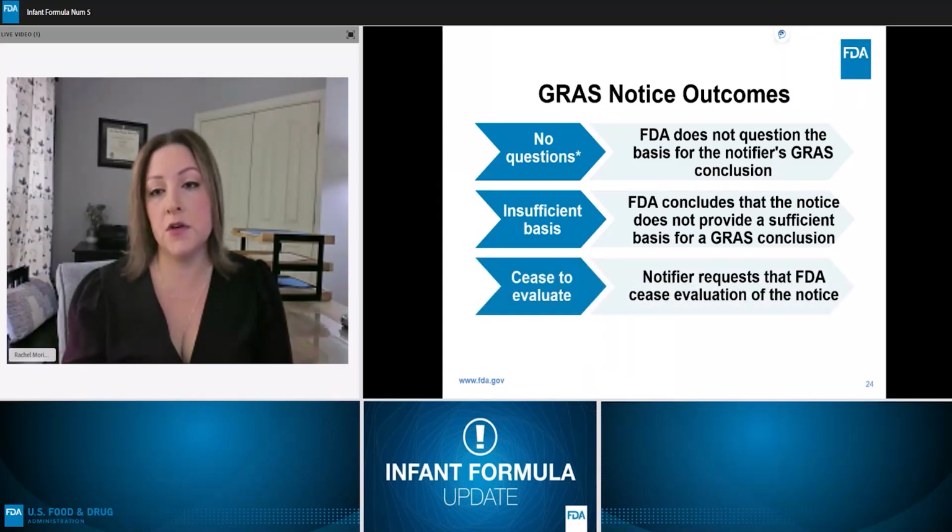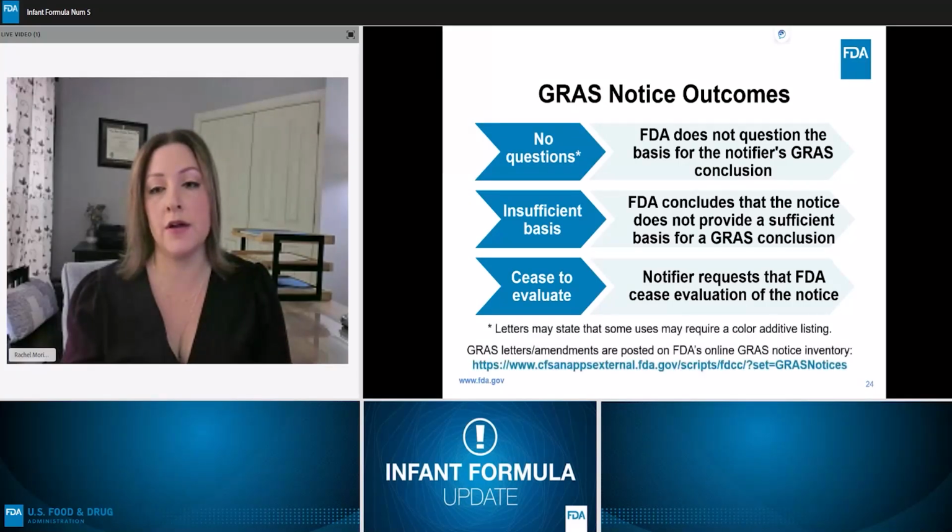For the majority of notices that we've evaluated, FDA has responded with no questions letters. Please note that some GRAS ingredients may also require a color additive approval and regulation if they impart color. Our letters, along with the GRAS notices and amendments, are posted on our online inventory, which can be found at this link.